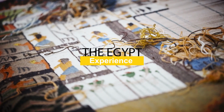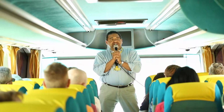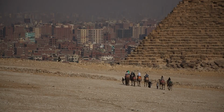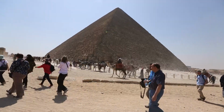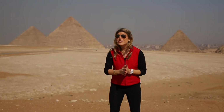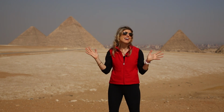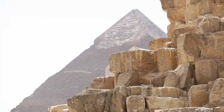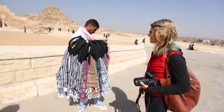I couldn't believe that I was going to Egypt, a place that had lived in my dreams since I was a little kid. And when I saw those pyramids up close, it hit me that I wasn't dreaming anymore. Welcome to Egypt. We're here in Cairo in front of the most iconic site, the pyramids. And today we're going to experience this country like a local with our tour, Abercrombie & Kent.